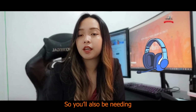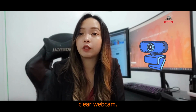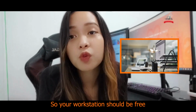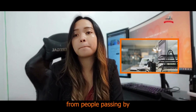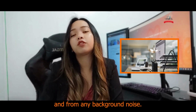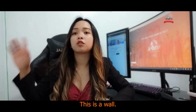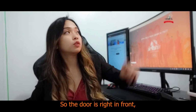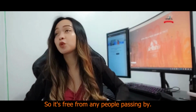So you'll also be needing a USB noise cancelling headset. The next one would be a fully functional clear webcam. And of course, you'll be needing a workstation. Your workstation should be free from any distraction, from people passing by, and from any background noise. Just like my workstation here. This is a wall as well. The door is right in front, right at the back of my computer, so it's free from many people passing by.